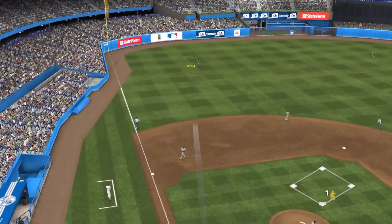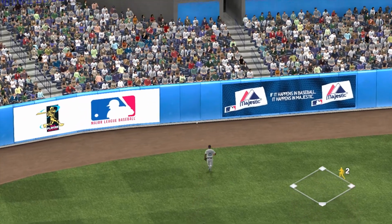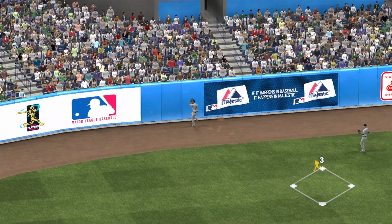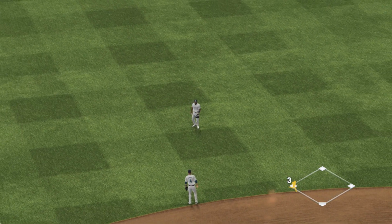This is in the air, straight away left. And he's on. That's the go-ahead run. And they can't cut it off. It'll roll to the wall. Posada on his way to third. And safe, able to get in.